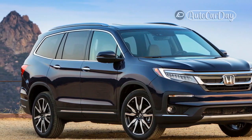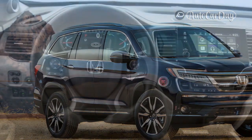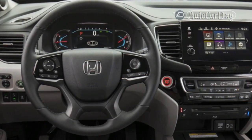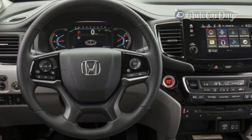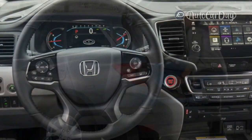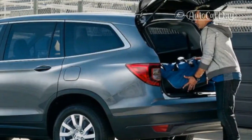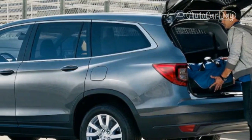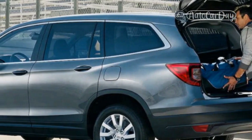If ultimate space is your priority, the Pilot is difficult to recommend, though. Break out the tape measure and you'll find just 38.4 inches of second row legroom, or less than the Ford Explorer, 39.0, Toyota Highlander, 41.0, Kia Telluride, 42.4, and Hyundai Palisade, 42.4.